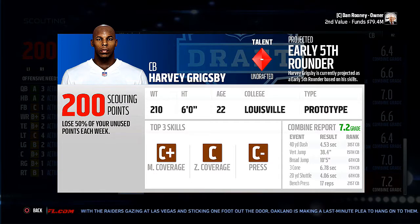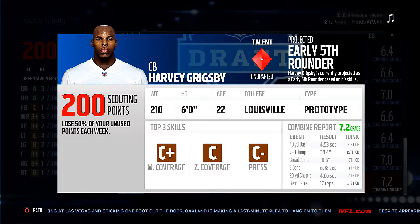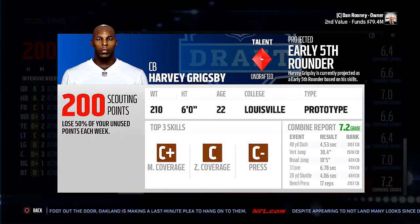He wouldn't necessarily be on the field for the first year, or maybe even the second year if we drafted him, but he would definitely be on our practice squad, working with coaches to get better, especially in that zone and man coverage. Really, like I said, those are the 2 areas I really want those guys to work on, and just to be on top.